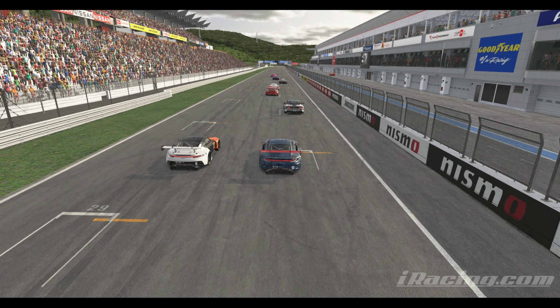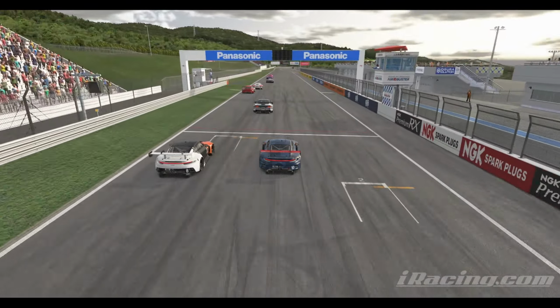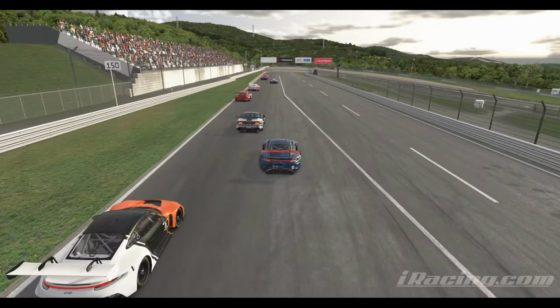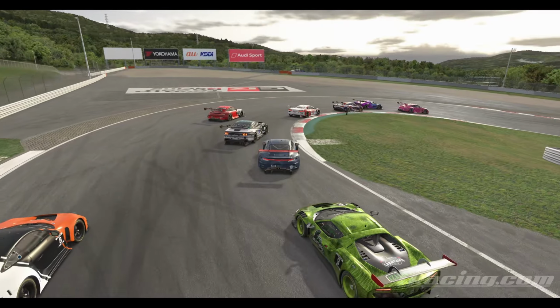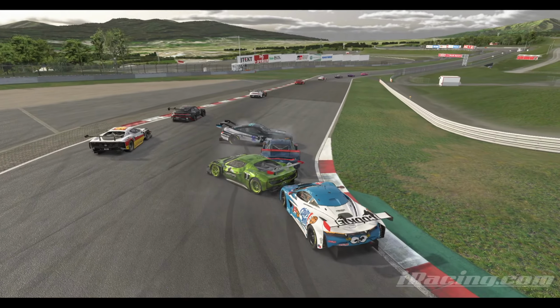Okay, so here we are in chase cam. Let's take a look at this in full speed first. Obviously, the incident was with the Mustang in front. Don't really consider this a dive bomb, and I actually backed out of the brakes. It's my opinion.